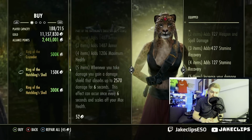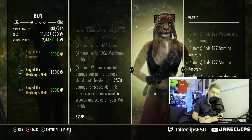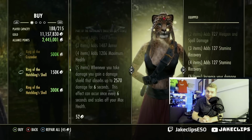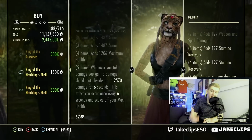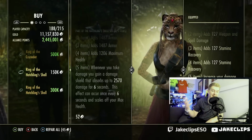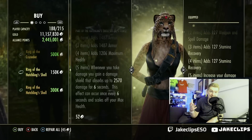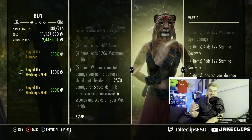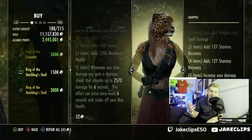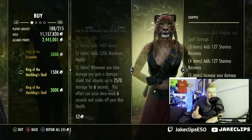Well, damage shields are nerfed in Cyrodiil and are just generally not as helpful as you would hope they'd be. Plus, you are not controlling when the damage shield becomes activated. A lot of PvP players like to be able to activate their own shields and buffs, and when you contract that ability out to a set that's whenever you take damage, you gain a shield that absorbs, you don't really have as much control over those things. So just a little bit of food for thought.